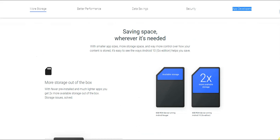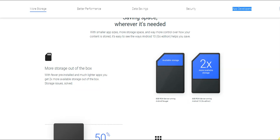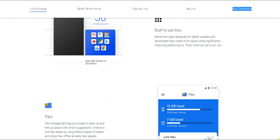Saving space wherever it's needed. With smaller app sizes, more storage space, and way more control over how your content is stored, it's easy to see the ways Android 10 Go Edition helps you save. More storage out of the box. With fewer pre-installed and much lighter apps, you get 2 times more available storage out of the box. Storage issues solved. Built to use less. Brand new apps designed for lighter updates and downloads help create more space while significantly improving performance. That's what we call a win-win.